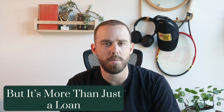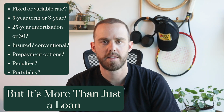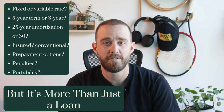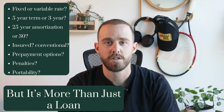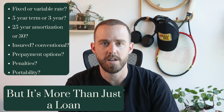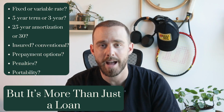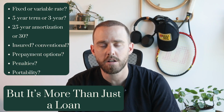It's not just about borrowing money. A mortgage is a bundle of different decisions. Things like fixed or variable rate, a 5-year term or a 3-year term, 25-year amortization or a 30-year amortization. Do you have an insured mortgage, a conventional mortgage? What are your prepayment options? What are your penalties? What's your portability look like? All of those will impact how much you pay, how flexible your mortgage actually is, and potentially how stressful it might be later on. So let's walk through what actually matters.